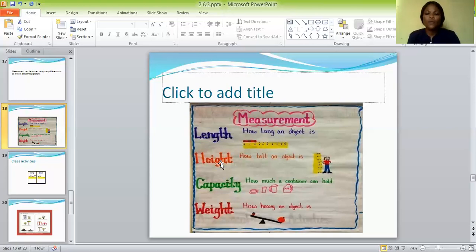Beautiful. Let's continue. When you hear the word capacity, it talks about how much a container can hold. You can see these cups over here. This is a small cup. This is a bigger one. This is another bigger one. And this is the biggest. The amount of water this one can take will be lesser than the one this one can take. This one will take small amount of water or any liquid or any content, while this one will take a bigger one because they vary in their sizes.